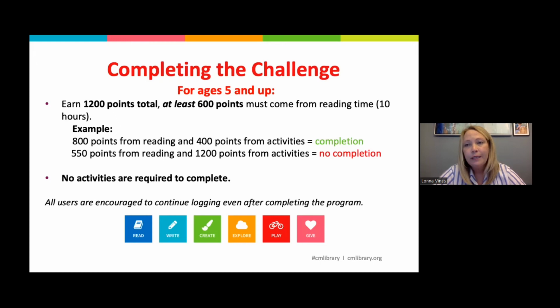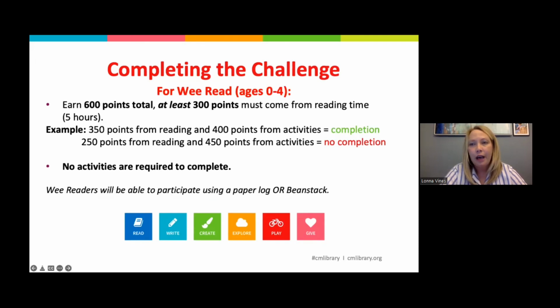So once you complete, you can still log. The kids will still be motivated because they have those badges. And there's going to be a community goal. So if you want to help us meet that community goal of meeting that many minutes, then you want to definitely keep logging your time.